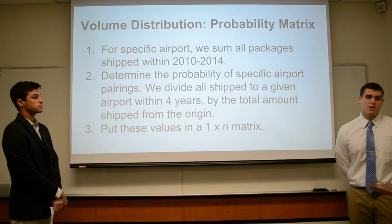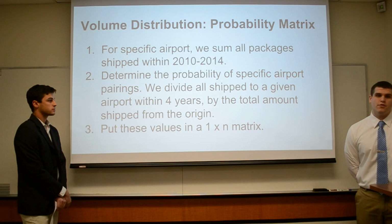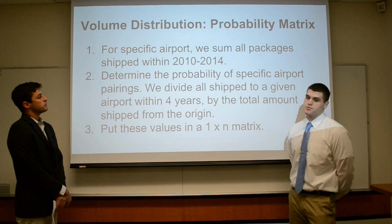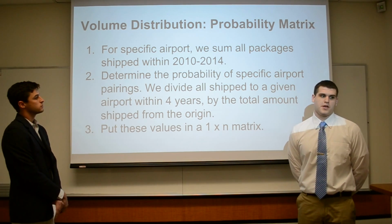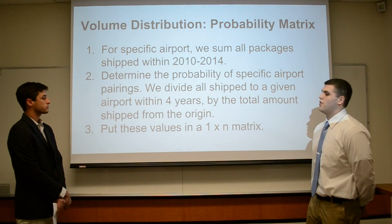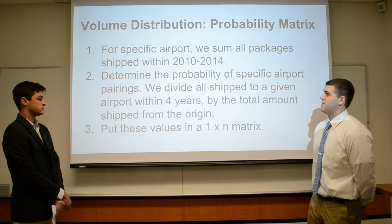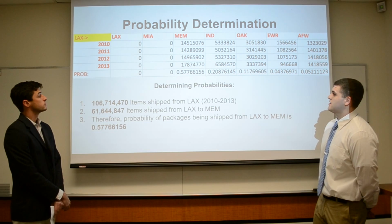So the next step was extending this to volume distribution. We thought to use probabilities initially. So for a specific airport, we would first sum all the packages shipped within month 1 of that airport from 2010 to 2013 or 2010 to 2014. Then we would determine the probability of a specific airport pairing, so Memphis to LAX, for example. We would do that by summing all that was shipped within that pairing over the past 4 years, and then divide that by the total sum, and we put that into a 1-by-n matrix. The next slide is an example of this.